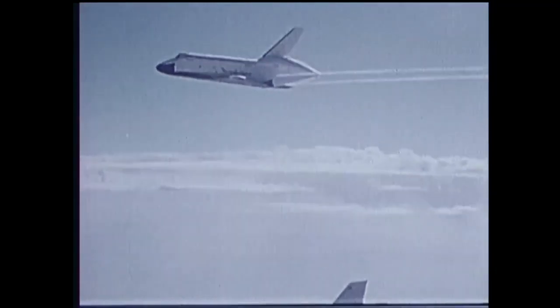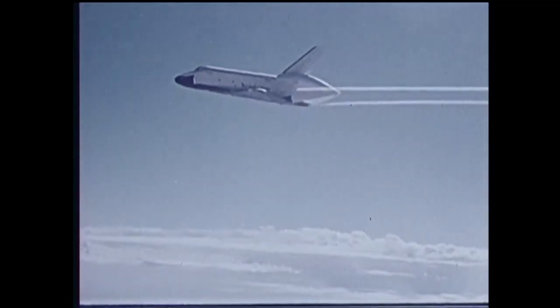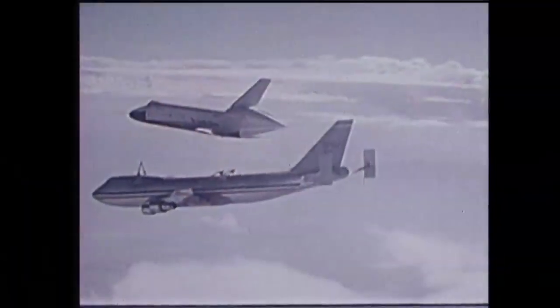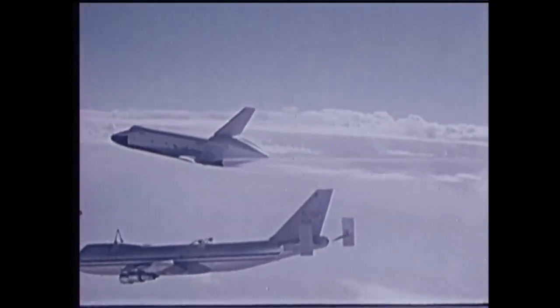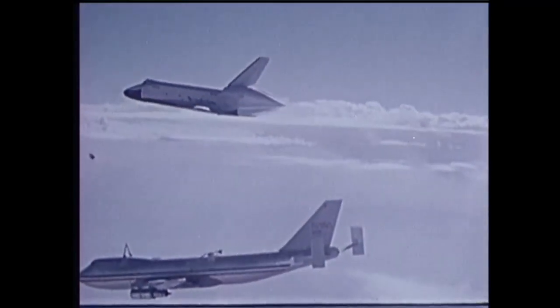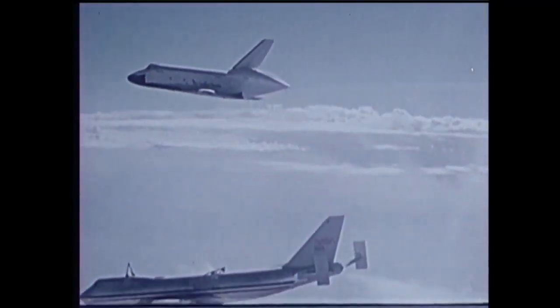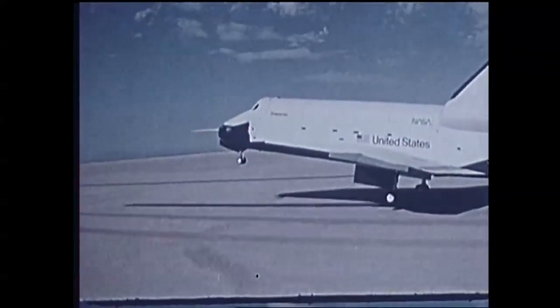Once we reached the 240 knots and Fitz called on speed, I think he really pushed some of the sensors he was looking at in order to let us get there, and we appreciated that. But once we heard Fitz say on speed, I pushed the separation button and we just broke free. We had about 1.5 G's of lift. Honestly, that was probably the most exciting moment in the approach and landing test, to feel and be there when the shuttle separated from the 747. By all accounts, this first freefall test is a success.